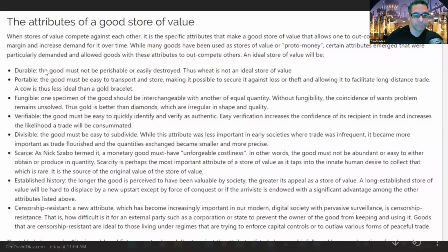Now, this is a big difference why Bitcoin exists. Number one, it's durable. It's not perishable and easily destroyable. Governments have already tried to destroy Bitcoin. Portable. You can easily transport it. You don't have to carry it in your pocket. It's not like gold, where it's huge, or a cow, where it's very huge, and you don't have to have that heavy material with you.